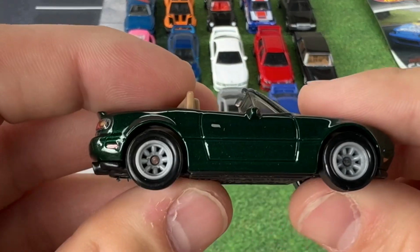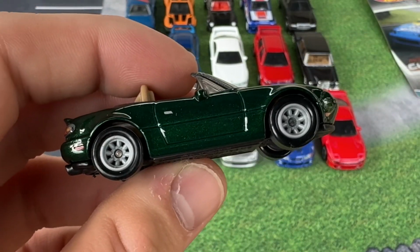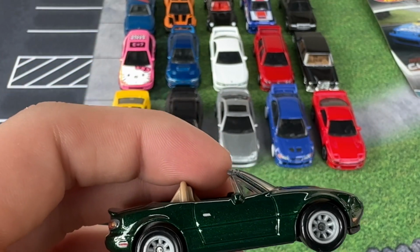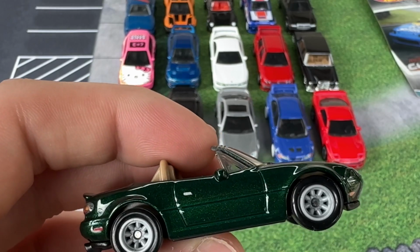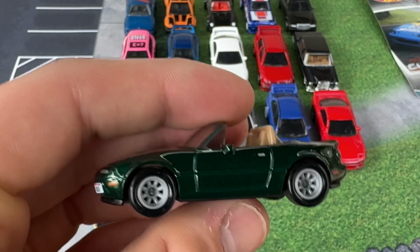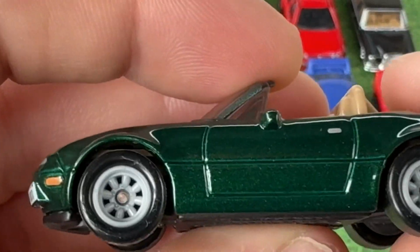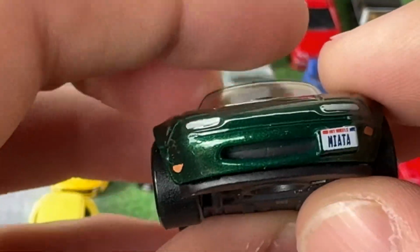And, yeah, now I am going to address one thing about this model. And maybe this is why they don't do tampos on premiums, why they do the dot matrix stuff. Because this Mazda Miata actually does get tampos, like actual tampos. You'll notice on the side here, these are actual water slide tampos, and the front is as well. Notice how clear that is.